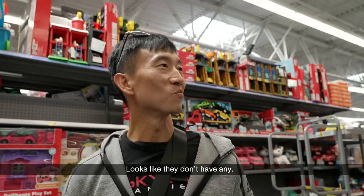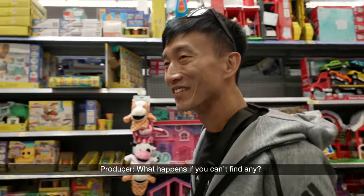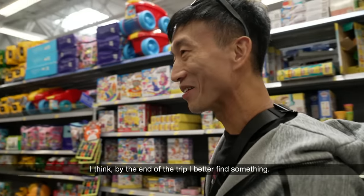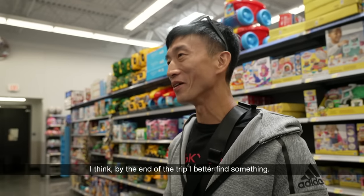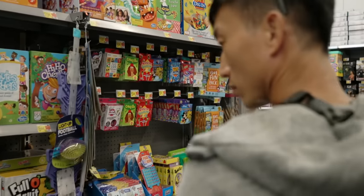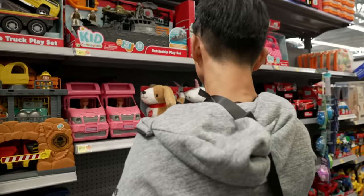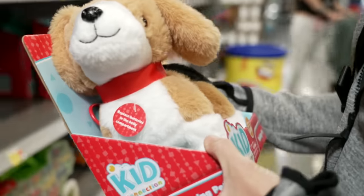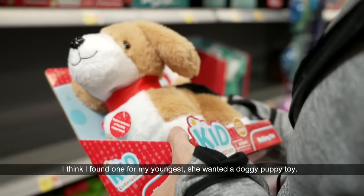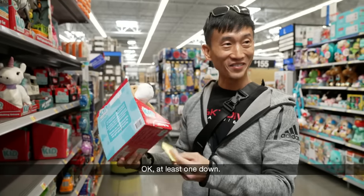Looks like they don't have it. Then what happens if you can't find any? Oh, I think by the end of the trip, I better find something. If not, they'll be terribly upset. Yeah, I think I found one for my youngest. She wanted a doggy puppy toy. Okay, at least one down.